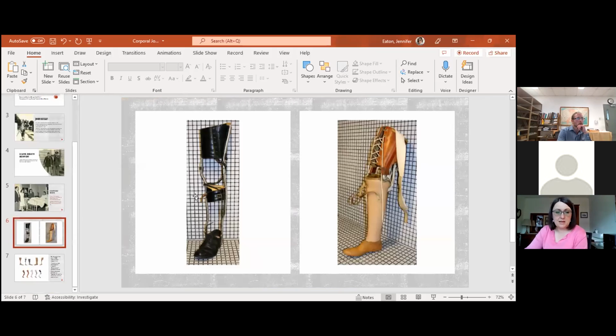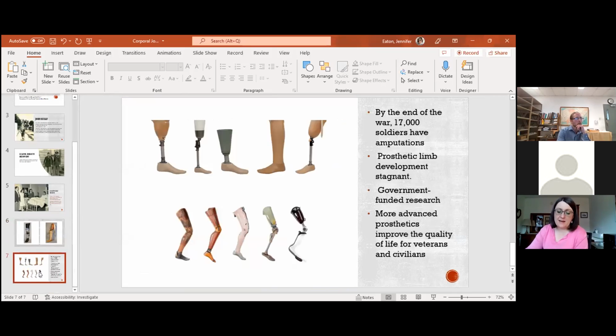You can see them again here. The 2 prostheses in our collection, he was fitted for in 1970 during treatment at the Veterans Administration Hospital. By the end of World War II, nearly 17,000 soldiers had suffered injuries that required amputation. Unfortunately, prosthetic limb development hadn't changed much since the creation of the American Orthotic and Prosthetic Association in 1917.